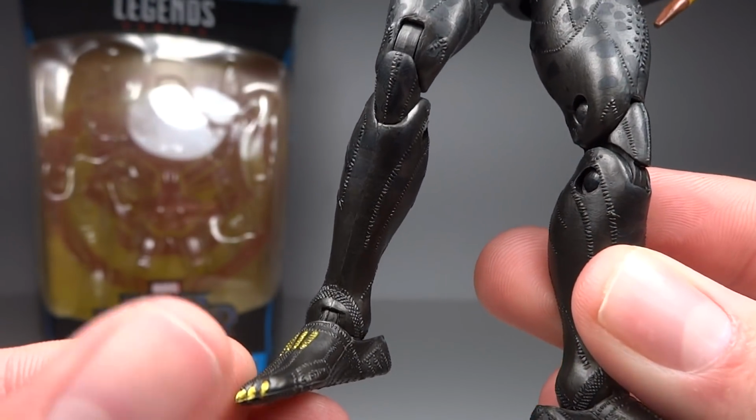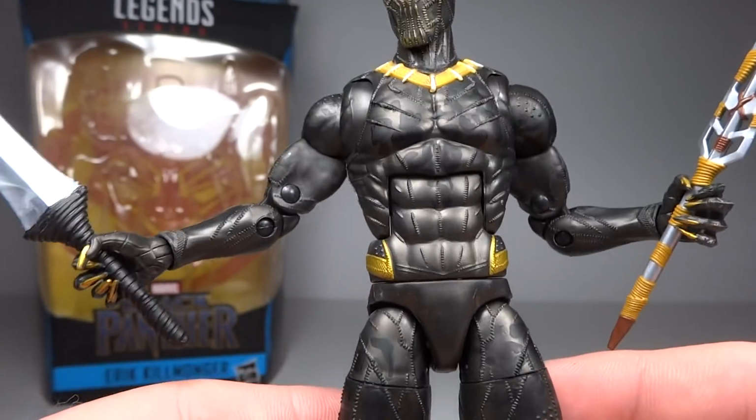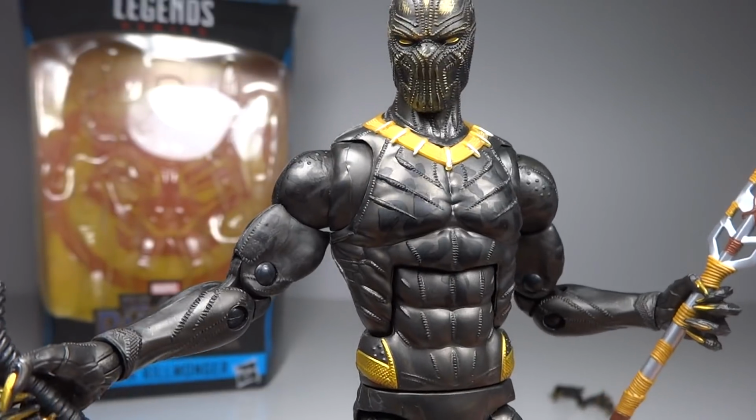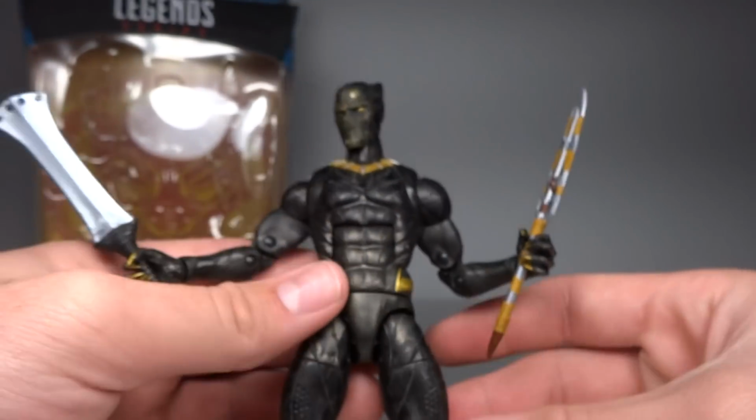We'll see if they do it for T'Challa, but since they're introducing that technology, even if T'Challa can't do it at the beginning of this film, I would imagine by the end of it, or at least by Infinity War, he will be able to do that. So that's just my guess. But overall, great sculpt. He is rather thin.